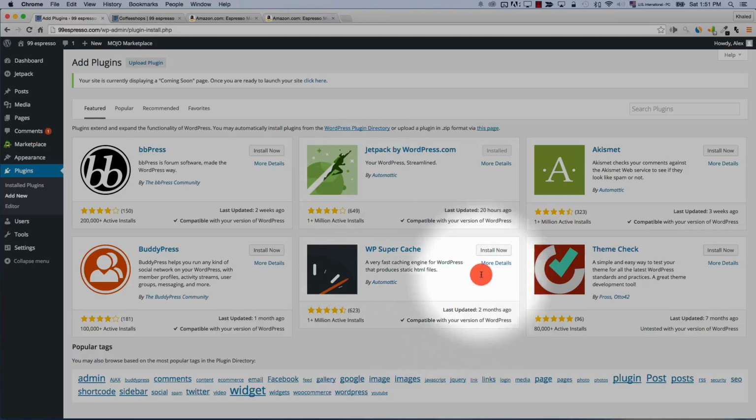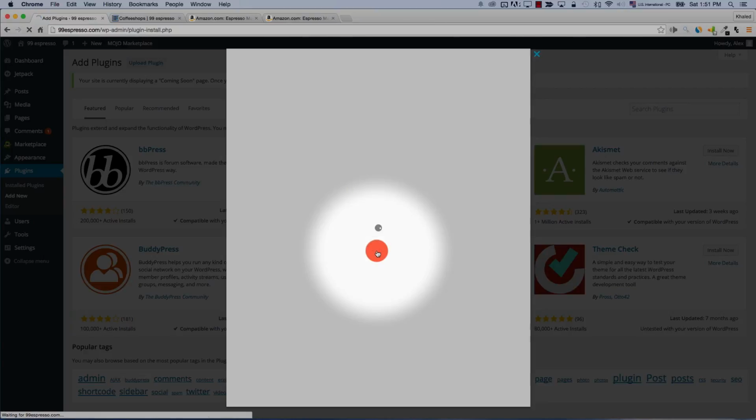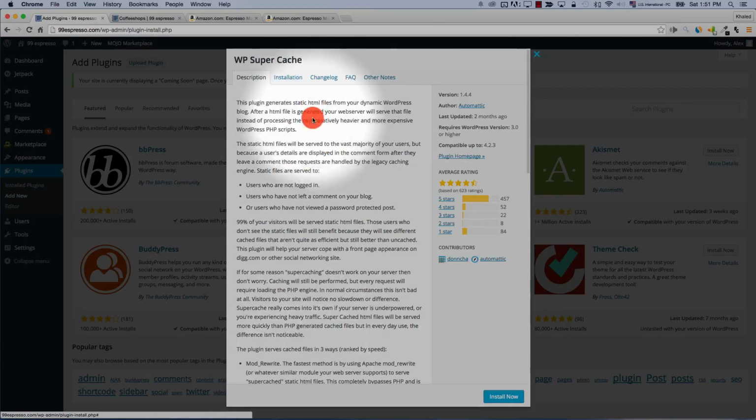Let's say that I wanted to install this plugin. Now, before I install it, I have to click on it to get more information. So you'll find the description here, the current version, and one of the most important information about any plugin is when was it last updated. Like this one was updated 2 months ago, which is great.